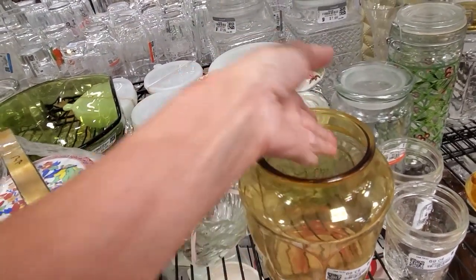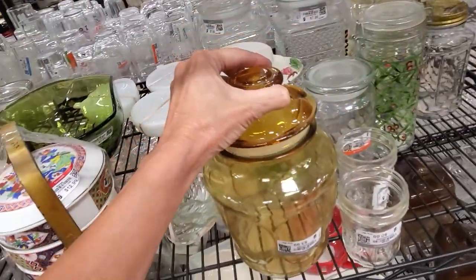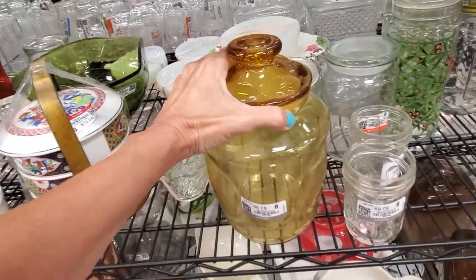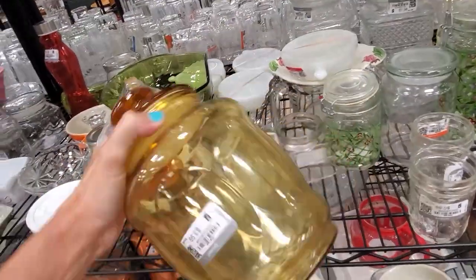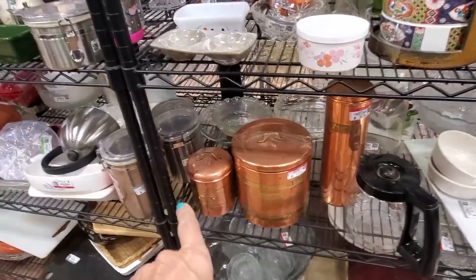Oh, they had flour in there. At least, I hope it's flour. You know, you never know these days. $4. I mean, that's a really nice jar for $4. I'm gonna grab that. Look at this copper set.